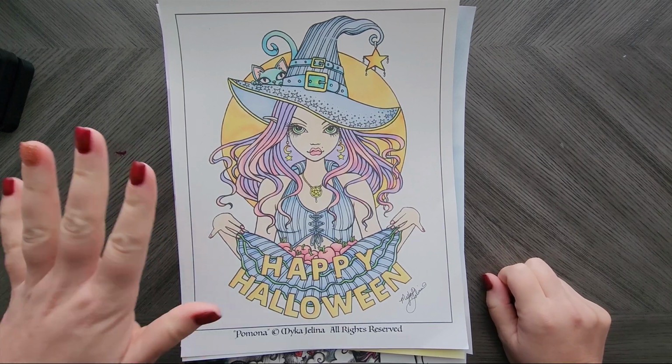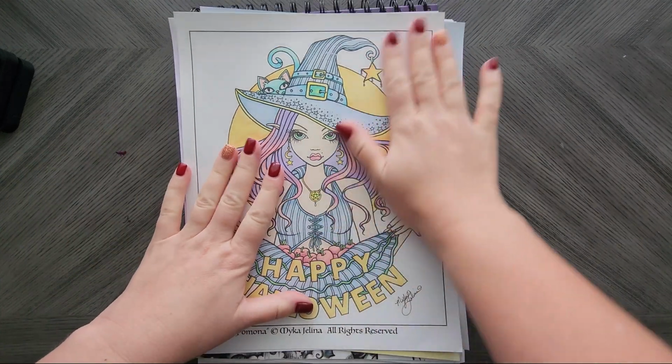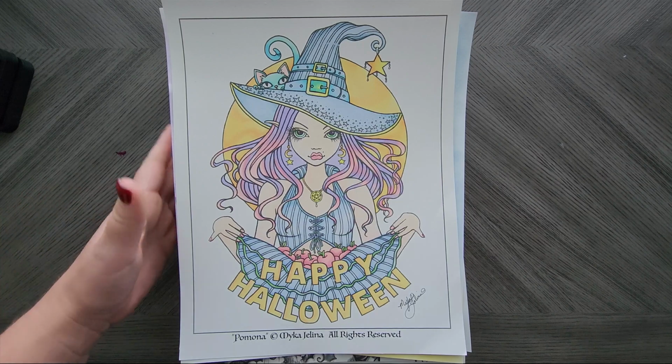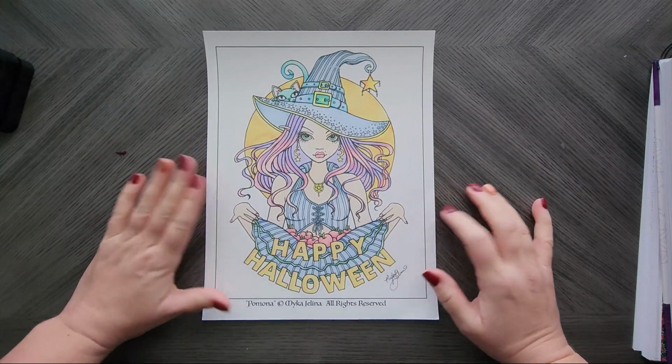Hey everyone! Today is completed pages day. So I have a few completed for October, so let's just dive right in. Alright. These are in no particular order, by the way.